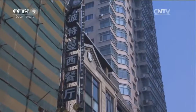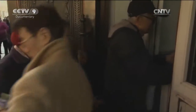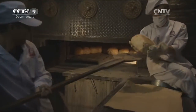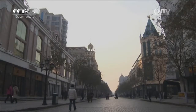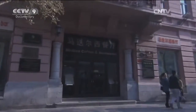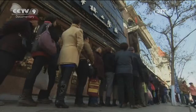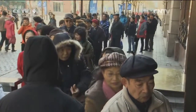Harbin has many restaurants that serve European food. And there's a local bread bank that people will line up in the cold to buy. This is the contrasting tastes of Harbin. A busy street in downtown Harbin features numerous European-style buildings and restaurants. Walking along it can make one forget this is a Chinese city. Eventually, a long line comes into view.